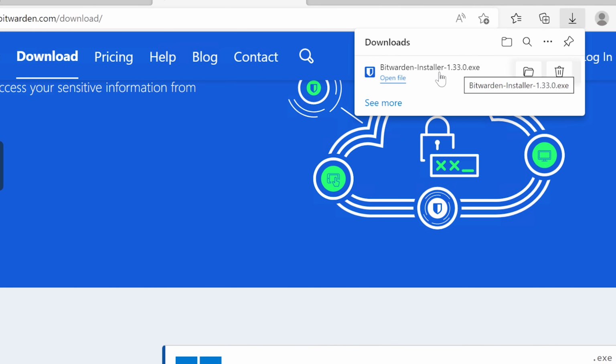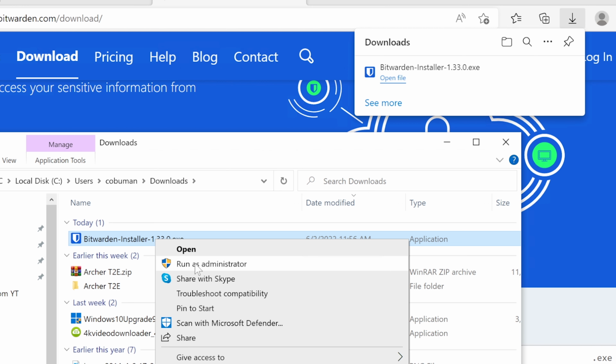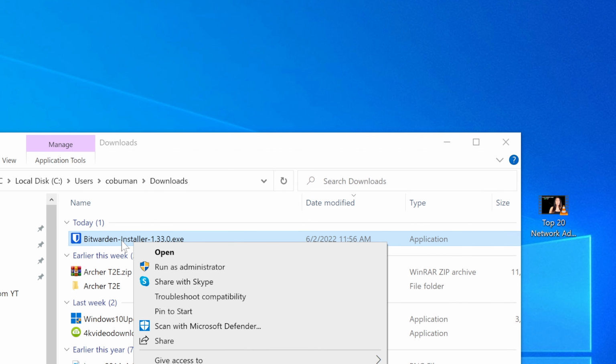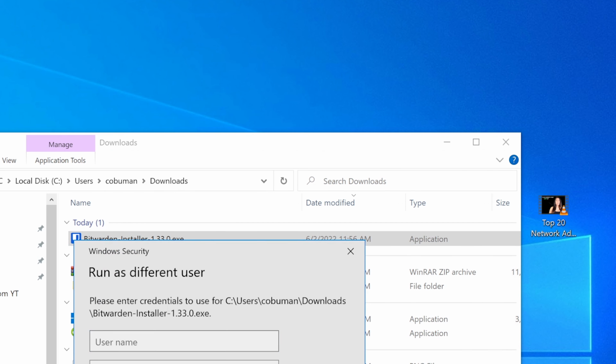See, there it is, Bitwarden installer 1.33, and then you can install this one. I'm not going to install it because I don't know, and then you can run it as administrator. This will ensure that it will overwrite any old files that are installed. So this is very important. A lot of times you will have software fail to install correctly, then you think it's installed correctly but it doesn't run. They can't update because it doesn't have elevated privileges, and you're going to have to run it as administrator. If you can't see this option to run it as admin, hold shift, right click, run as different user, and then put in admin privileges.